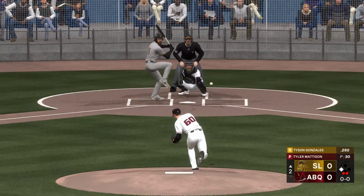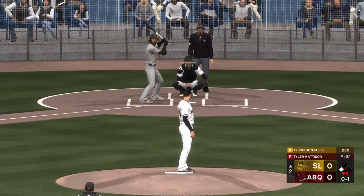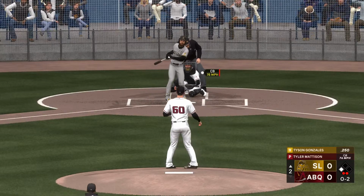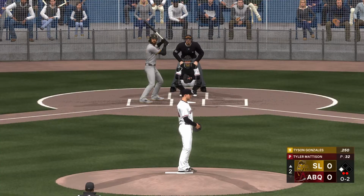Great effort. At the plate, Tyson Gonzalez. That clips the corner. No score here in the second inning. Comes up empty on the swing, 0-2 now. I think he was a touch late to recognize the curve out of the hand. He'll have to refocus with 2 strikes.